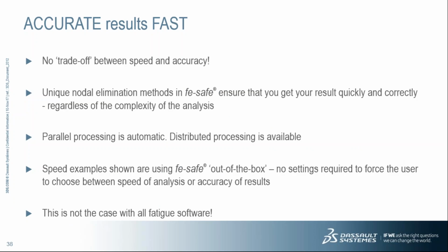As it is fast, it is accurate. The results are accurate with respect to how fast they are obtained, so there is no trade-off between speed and accuracy. A unique nodal elimination method in FE-safe ensures that you get your results quickly and correctly, regardless of the complexity of the analysis. Parallel processing is automatic, distributed processing is available, and the speed examples shown are out of the box, which is not the case with other fatigue software.